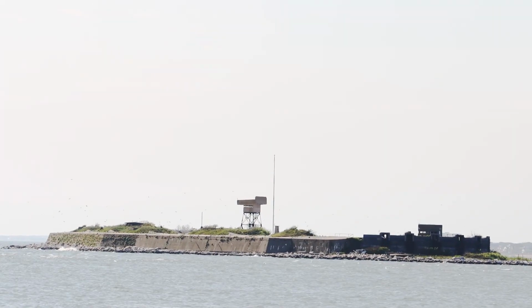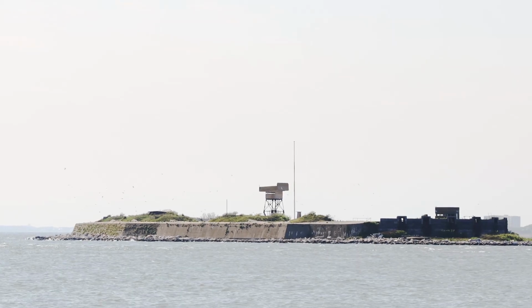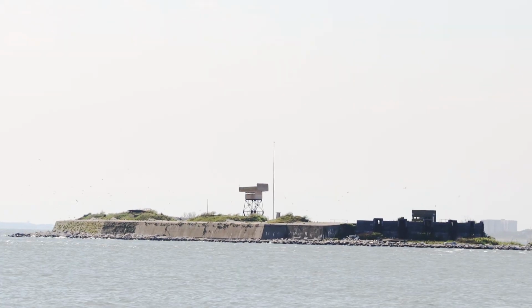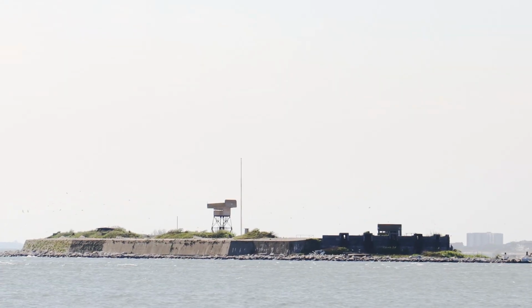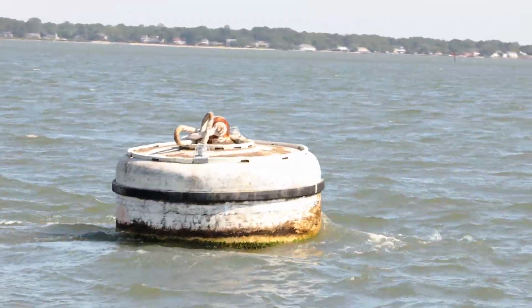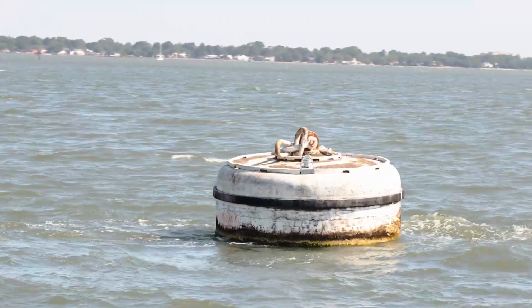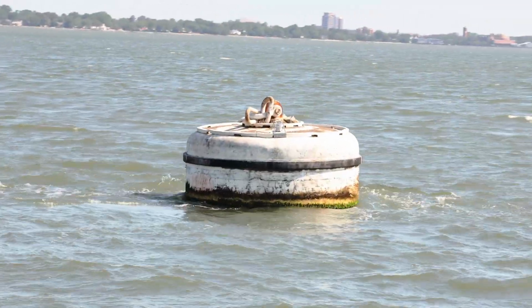We pass by Fort Wool on our port side. Fort Wool was a fortification constructed following the War of 1812. It has fallen into disrepair and is currently closed to the public. As we traveled through the Hampton Roads area, we passed by a large mooring buoy that is labeled on our chart as being an explosive berth. We are glad to see that the berth is empty.